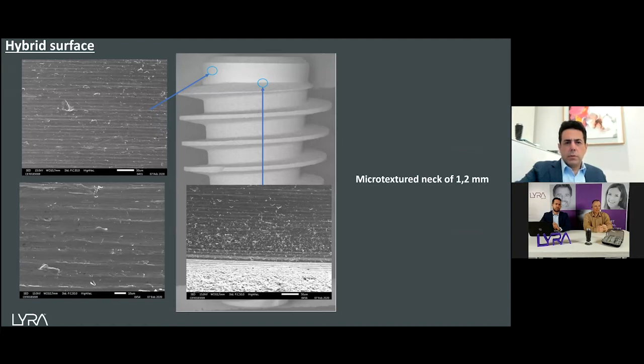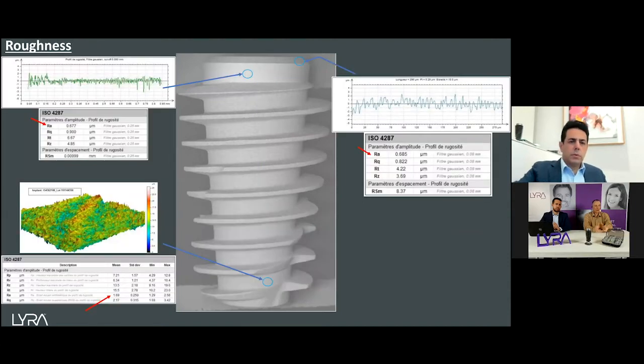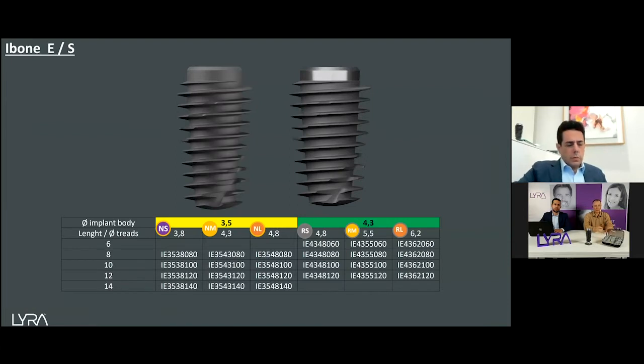And here we have measured the rugosity, so how the surface is. On the implant, it's 1.4 on average, a standard surface that we have on the implant. And on the collar it is 0.6. So it's between a polished and a rough surface. That means that we have a good osseointegration and a good link with the gingiva.